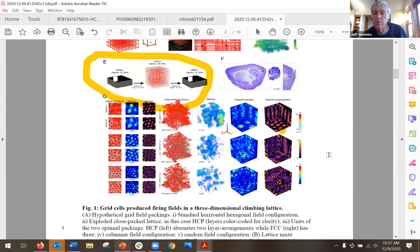Well, if every module is doing path integration, then it would work, right? Yeah, but every cell in the module has to behave the same way in 3D. Yeah. So you'll see at the end of this paper, they are going to question the whole concept of that you can do path integration over 3D spaces using the methods that people are thinking about.